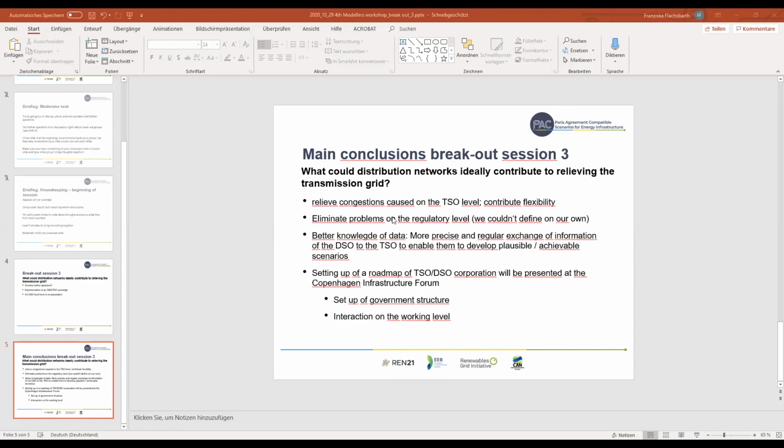On the other hand, there are a lot of problems on the regulatory level, so that this is not really working, and it's not already written down, but we couldn't define it on our own because we are not at all experts on this theme.